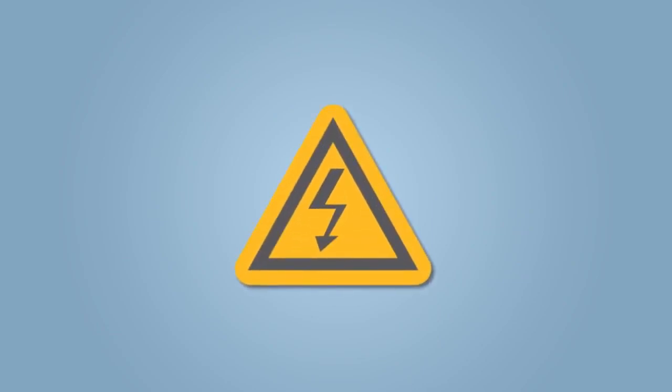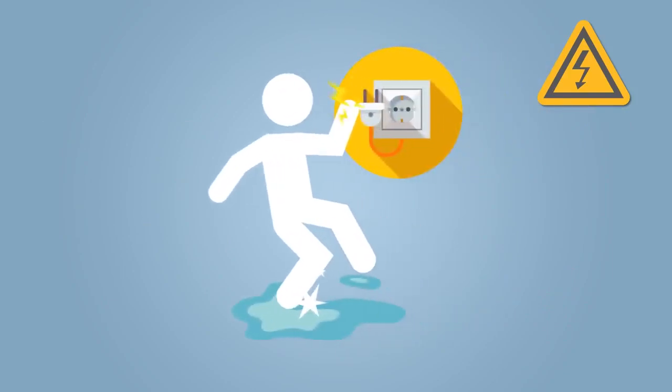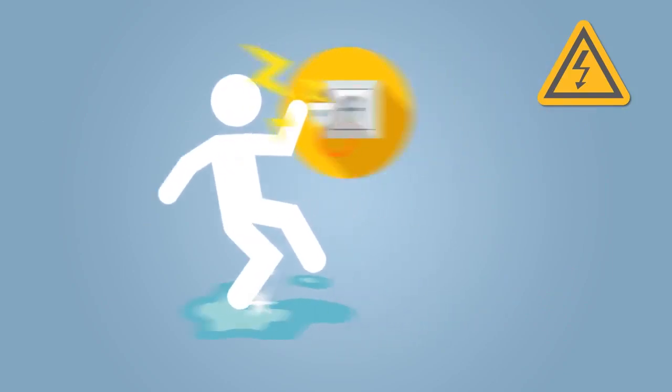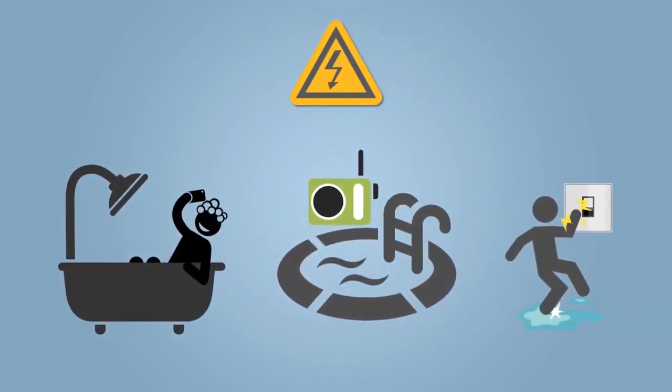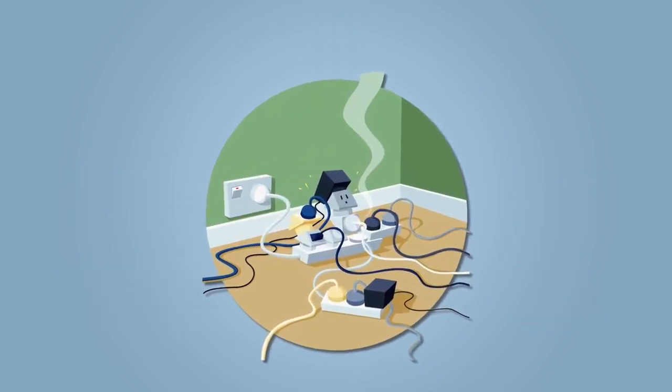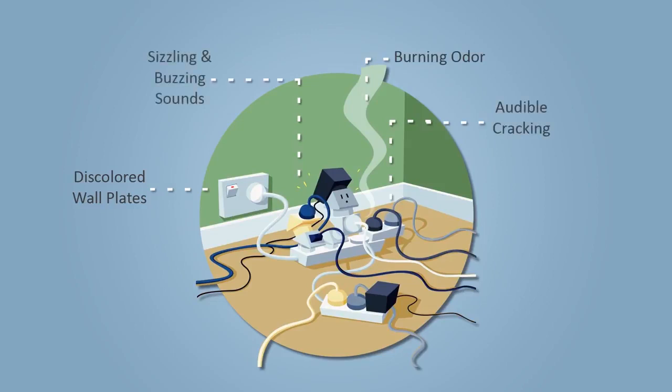Likewise, you should not put anything into an outlet other than a plug, fork, knife, etc. Use electrical appliances if you're wet or standing near water. That includes using your phone in the bathtub, a radio near the pool, or even flipping a light switch while wet. Overload sockets with plugs. Signs of an overloaded circuit include warm or discolored wall plates, a burning odor, or audible cracking, sizzling, and buzzing sounds.